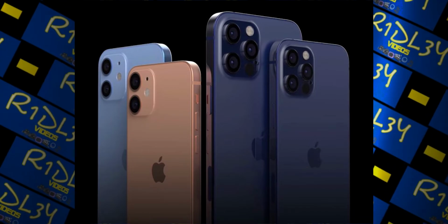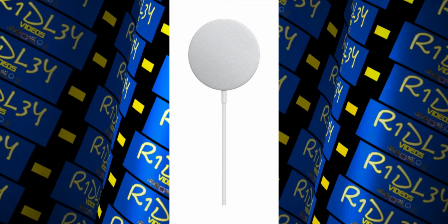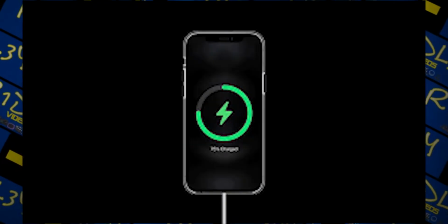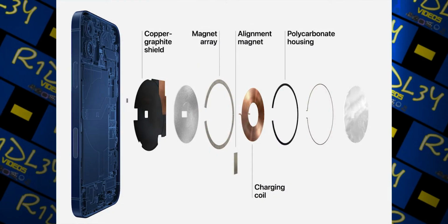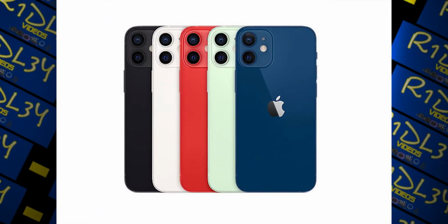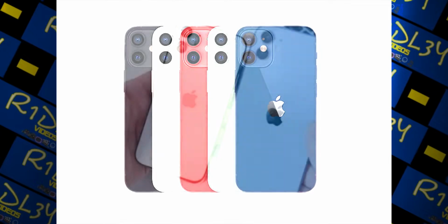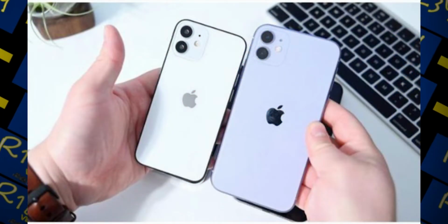You still get the Apple A14 Bionic chip. You get a dual camera system. It supports 5G, and it is all packed in just a smaller body with a 5.4-inch screen, which is small for some people, but for some people it will be okay. Some people will even find it still big.